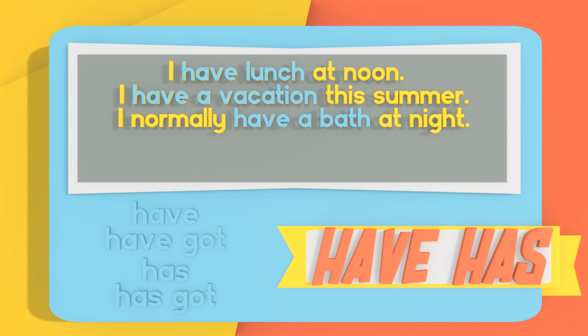We're not talking about possession when we use have. In these examples, I have lunch, I have a vacation, I have a bath. We're not talking about physical possession, right? Yes, you can have your lunch in your hand. The idea is that this is just a phrase that you are having something at that moment, that you are eating something at that moment. In this case, it is not about possession.